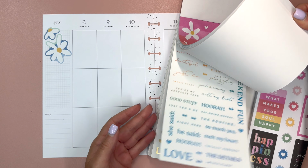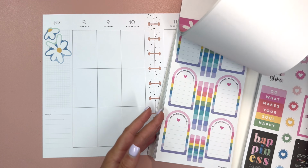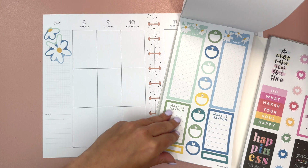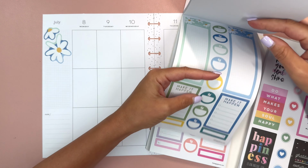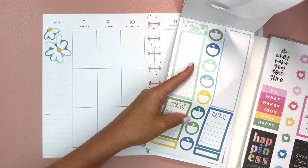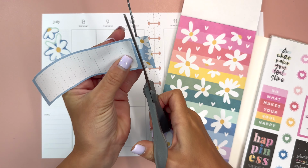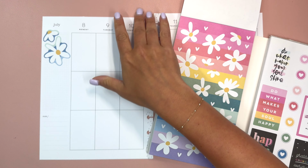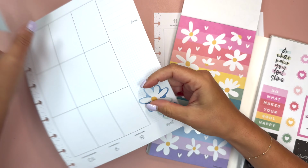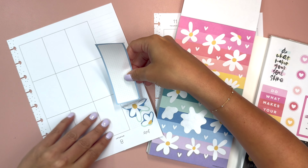But I do want to look for some type of sidebar sticker. There we go. That's what I was looking for. So we have this light blue one that says today. I don't want the today on there. I want this to be overall for the week. So we're going to cut it off, and then I can probably lift this a little bit and just do some layering.